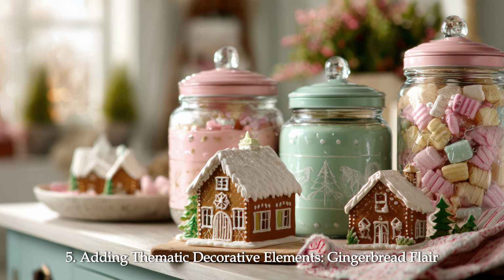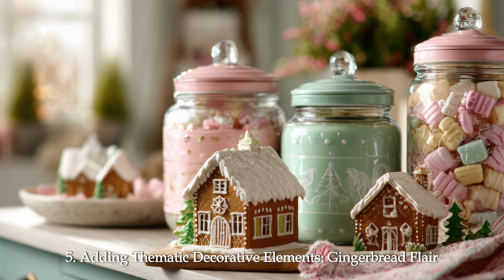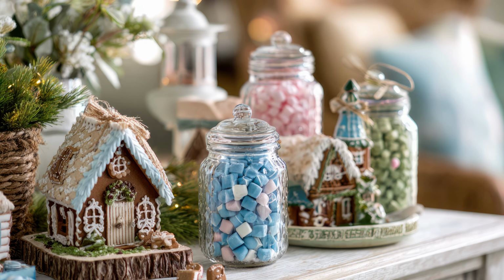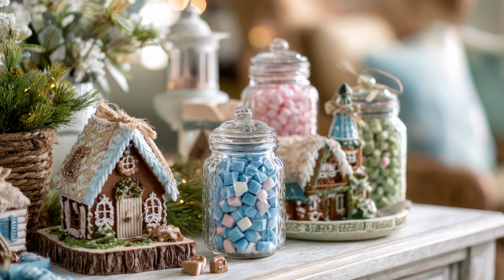Adding thematic decorative elements, gingerbread flair. In creating the perfect gingerbread-themed sunroom, themed decor is where personality truly shines.